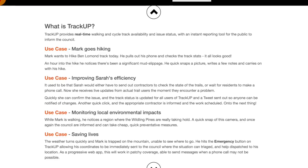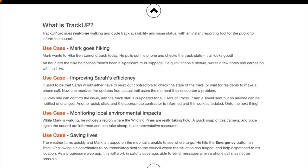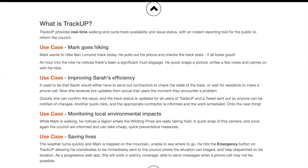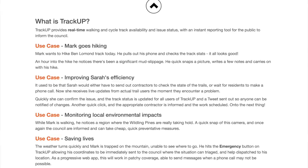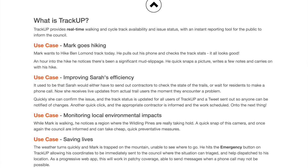As can sometimes happen in the mountains, the weather turns quickly and Mark is trapped on the mountain, unable to see where to go. He hits the emergency button on TrackUP and his coordinates are immediately sent to the council where the situation can be triaged and help dispatched directly to his location. As a progressive web app, this will work in patchy coverage and able to send messages when a phone call may not be possible.